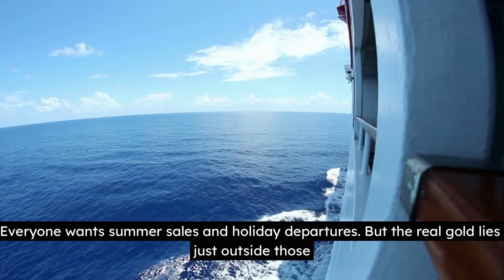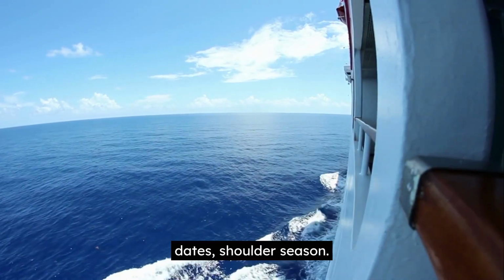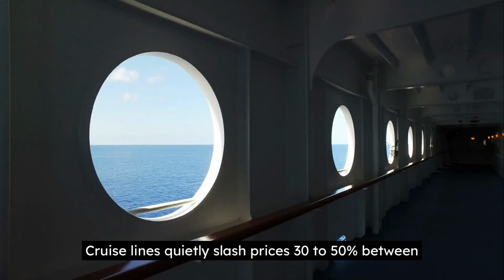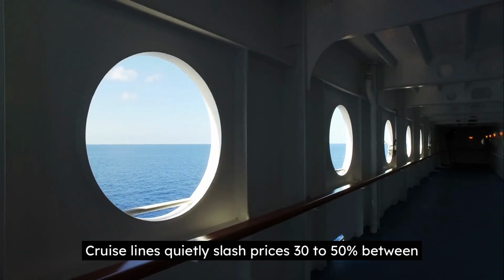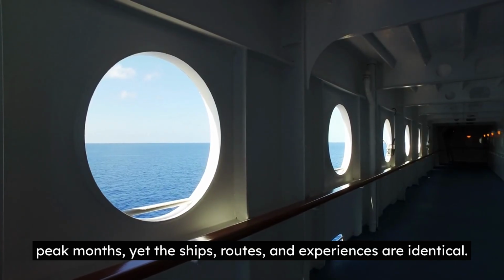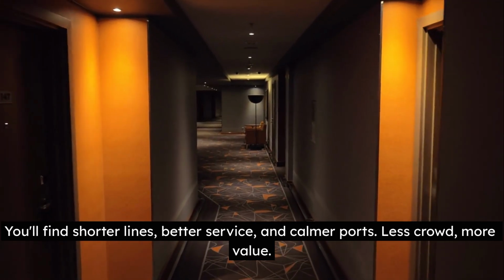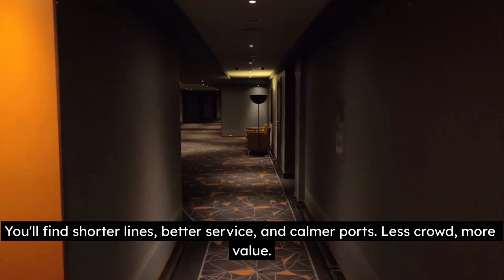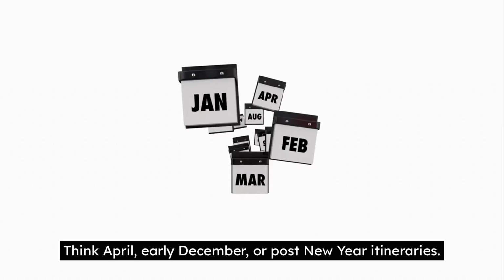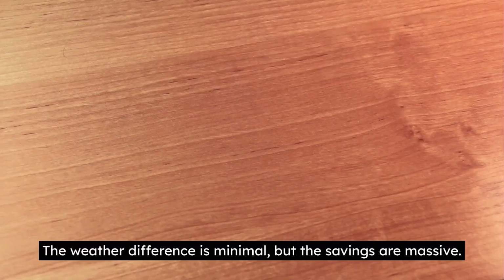Everyone wants summer sails and holiday departures. But the real gold lies just outside those dates. Shoulder season. Cruise lines quietly slash prices 30 to 50% between peak months. Yet the ships, routes, and experiences are identical. You'll find shorter lines, better service, and calmer ports. Less crowd, more value. Think April, early December, or post-New Year itineraries.